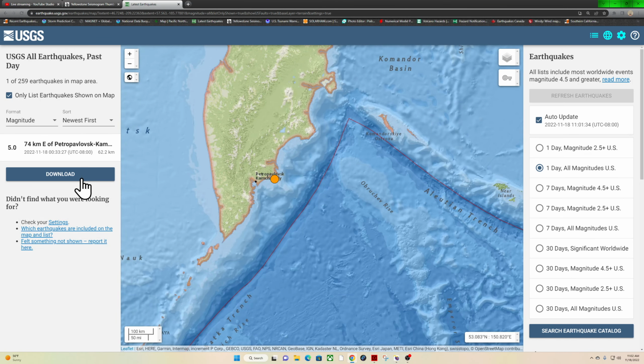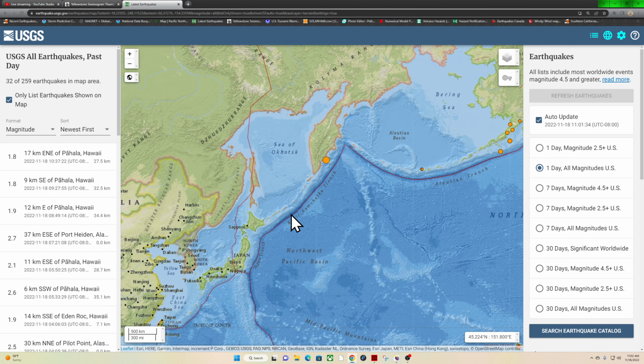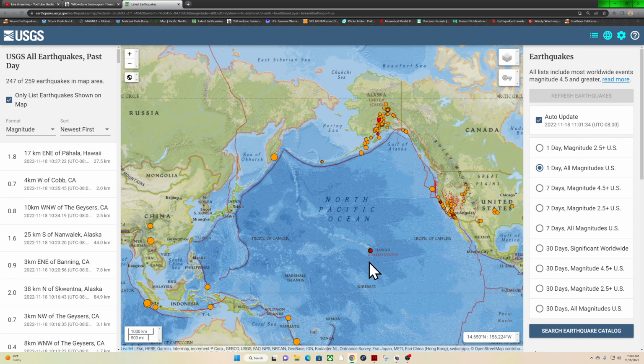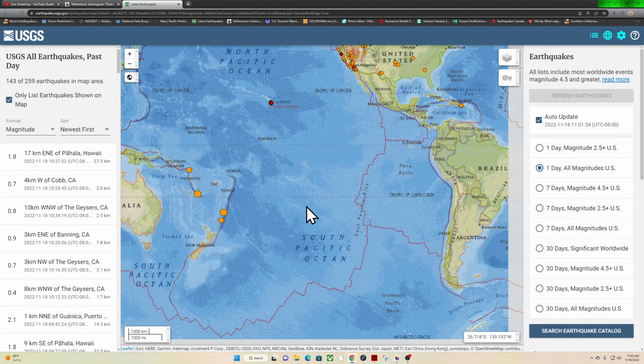The Kuril-Kamchatka Trench looks like right after midnight did have a 5.0 at 62 kilometers deep. But man, this area here is one of the quietest zones I've seen in a while, as far as a major subduction zone goes. So that area, I think, is just a matter of time. Who knows when, but watching that area pretty closely.